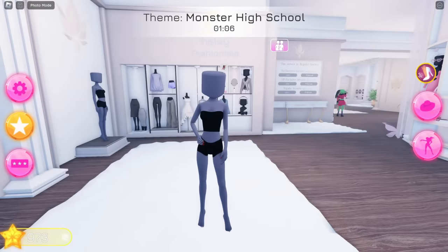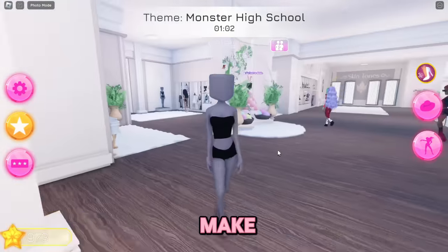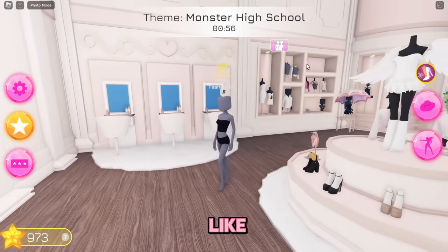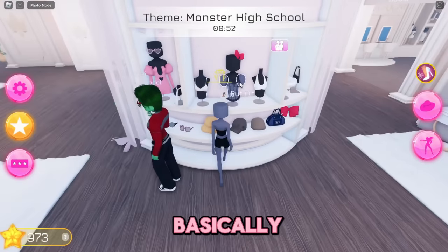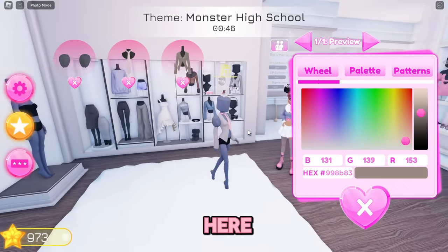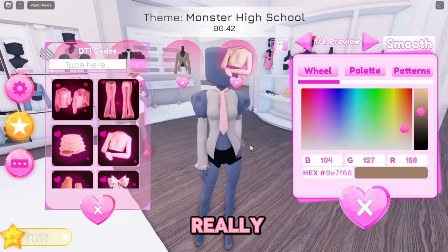This kind of fits. All right, so going with this school trend, I found out a way to make a whole entire suit like this, but with no VIP. So if you ever need those suit tops, but you are not VIP, this is how you do it. So basically you got to get these poofs, then get the tie, and then get this shirt here. And then you need to get the Lana shirt again. It's just really thin. It's perfect.